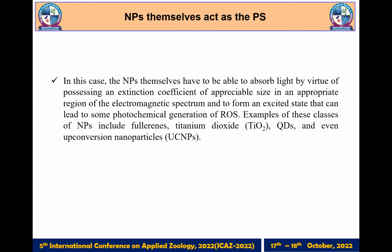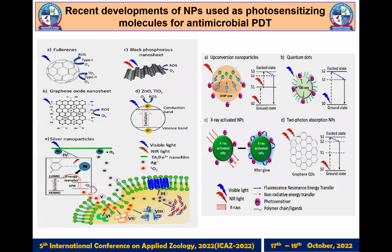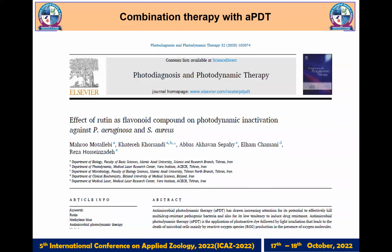As I said, another group of nanoparticles are those that themselves act as PS. In this group, I bring some examples like fullerene, graphene oxide, titanium oxide, upconversion nanoparticles, quantum dots, and 2-photon absorption nanoparticles. As you can see, they can act at different wavelengths, like blue or red irradiation. We can use these nanoparticles as a PS in photodynamic therapy.